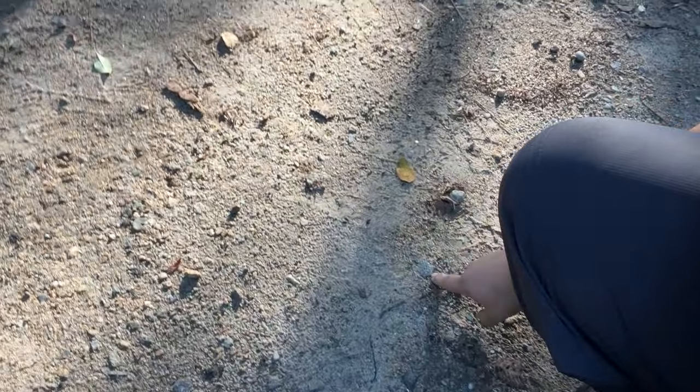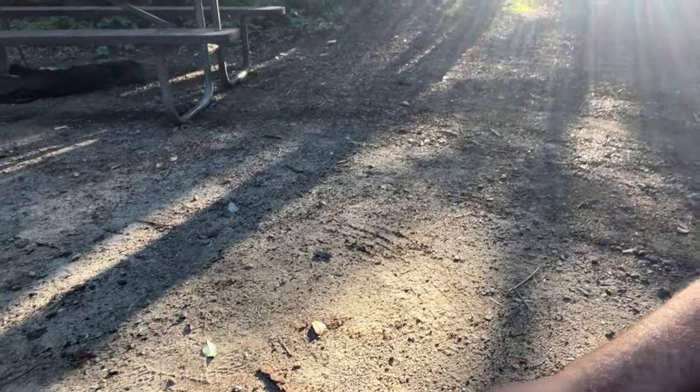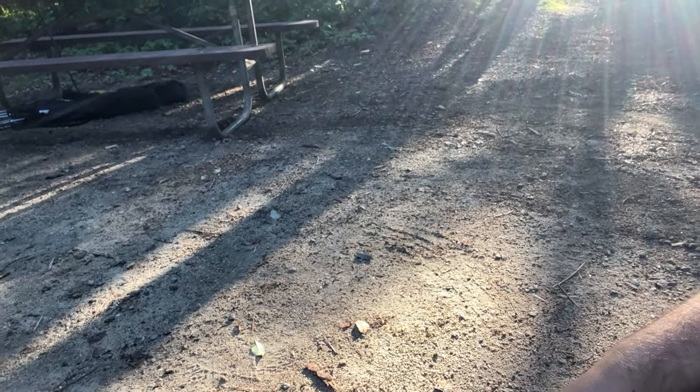I did scan some of the rock in the pavement here. I don't really see anything too good for any kind of tool, stone tools or anything like that. Okay. When I figure out what's going on, I'll get back to you. It's actually cold enough at the end of July to be wearing a sweater. I'm cold.